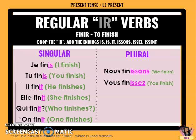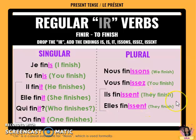You finish. And now we have ils finir. We took off the IR. And elles finir, again taking off the IR. And we add the ending ISSENT to both. So it becomes ils finissent, elles finissent. And they both mean they finish. Notice how I pronounce the word. The final ENT is silent, so it is pronounced ils finissent, elles finissent.